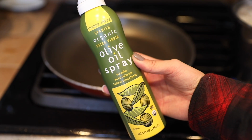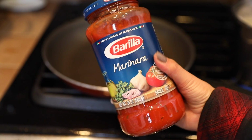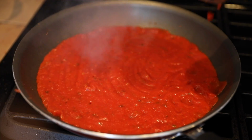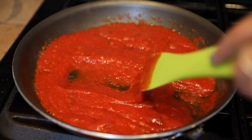So I'm gonna add a little bit of olive spray onto a pan, and then I'm going to be using this marinara sauce, and when the pan is really heated up, that's when I add my sauce. As you guys can see, it's jumping all over. And once that's done cooking, I'm just gonna go ahead and weigh everything.